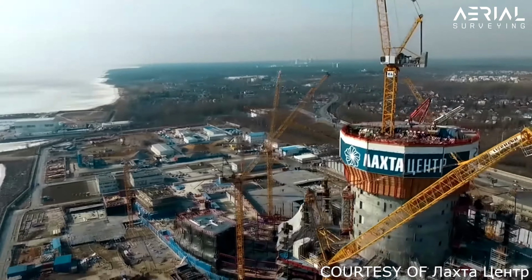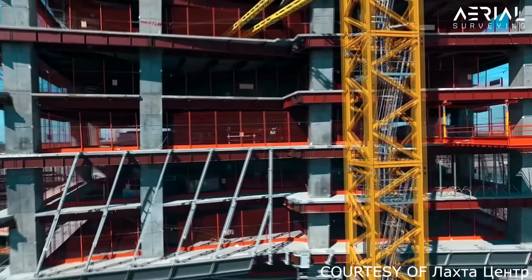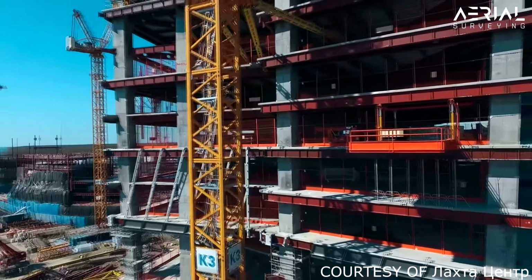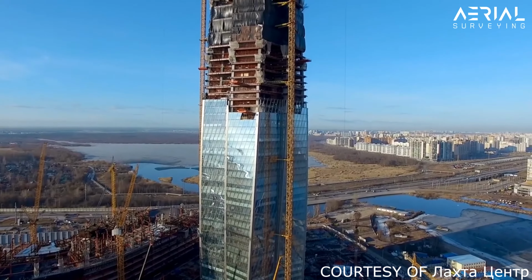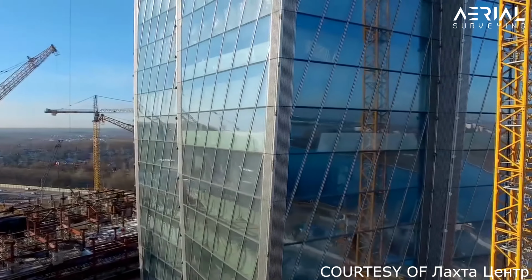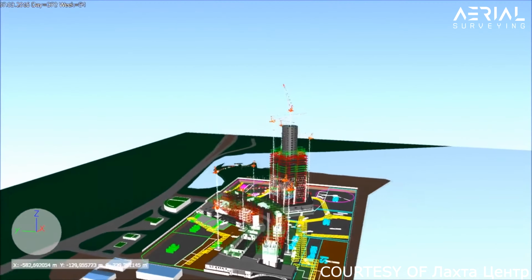Construction began on the 30th of October 2012 and finished with a topping out ceremony on the 29th of January 2018. The project also holds the Guinness World Record for the longest continuous concrete pour of 19,624 cubic meters. This was over a period of 49 hours.